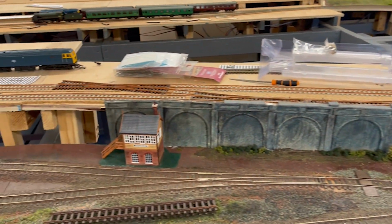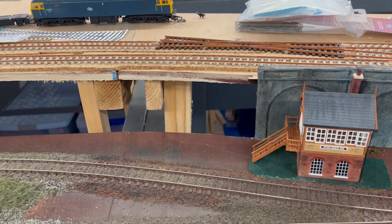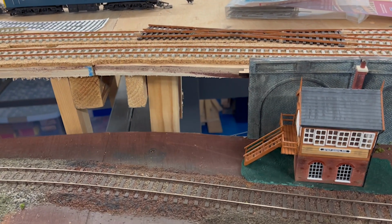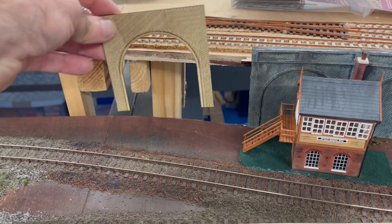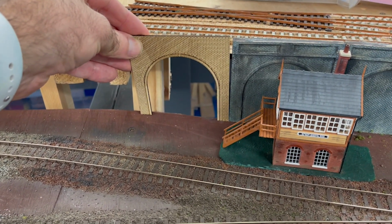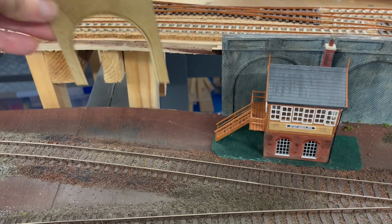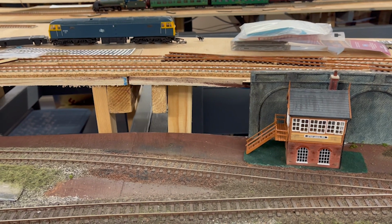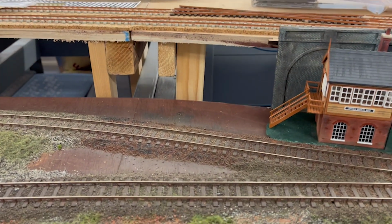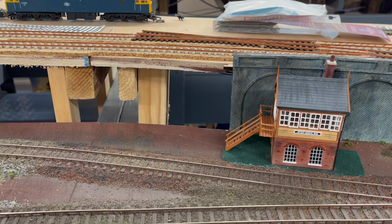Our retaining wall has made it all the way around here, and in the next section, I was originally thinking about having an arch with effectively a road running underneath it, so just like that, with the idea being that the signaller would drive through that and park up in this space out front. Changed my mind, and I've got two options. So let me talk you through them both. I'll be really interested in your thoughts on which one is best.